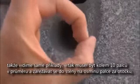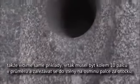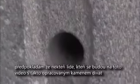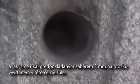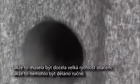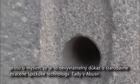And in this case we can't really see, but in other examples you can see that it's a drill which is hollow. It's only maybe 1/8 of an inch in diameter, or the wall is about 1/8 of an inch, boring through. And so I would guess, if we have any people watching this video that work with stone, I would guess 2 to 3 millimeters per revolution boring into blackish granite would be a pretty fast speed, and definitely not something you're going to be doing by hand in ancient times. This I think is definitely an example of lost ancient high technology.